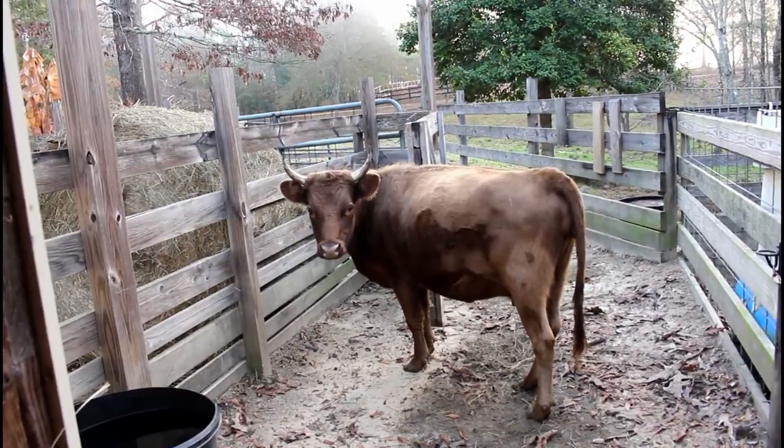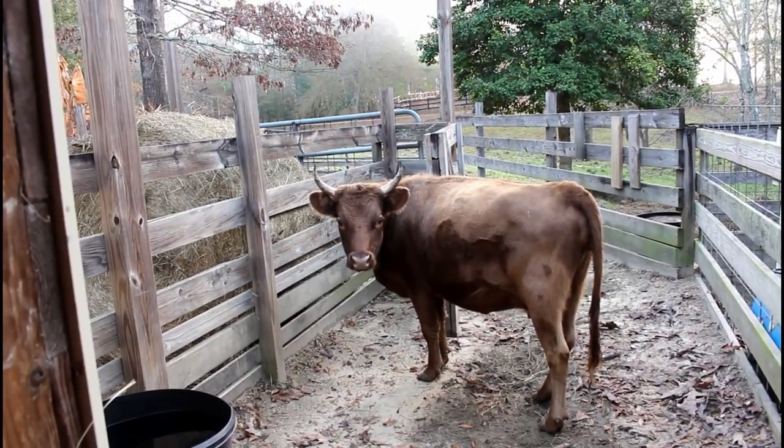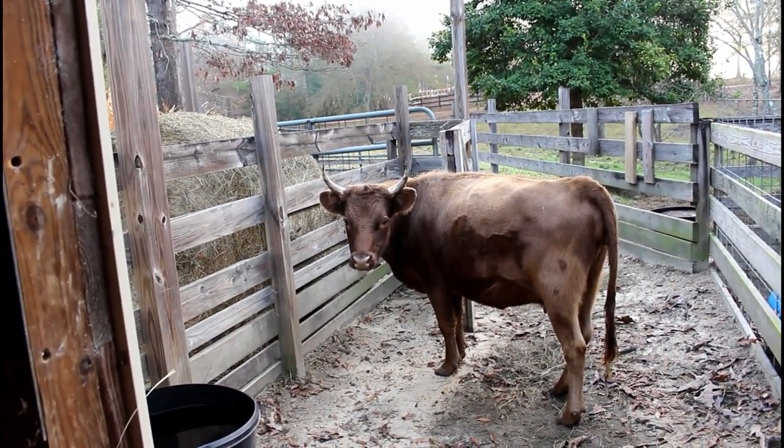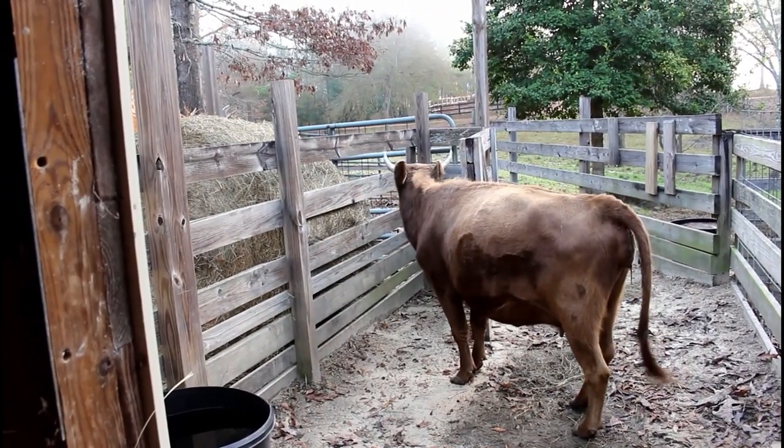All right, guys, so we're going to keep a calf watch going, and we will let y'all know when something happens in the upcoming weeks. Hopefully, it won't be too long. We'll have a baby calf here in the next week or two, or maybe three. Hopefully by Christmas. We're hoping for it by Christmas.